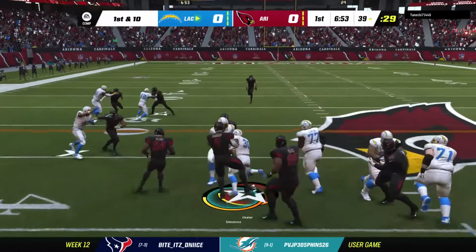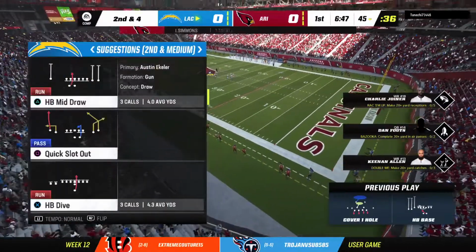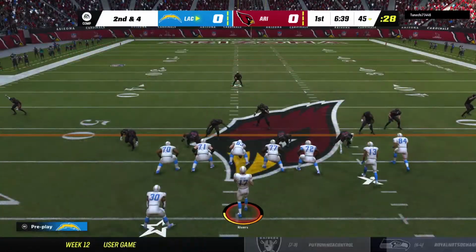Here's Eckler to begin the drive. And he takes this up right near the 45-yard line. The game's first play produces 6 yards. Brings up second down. You know, Charles, for this defense, look, it's no secret.